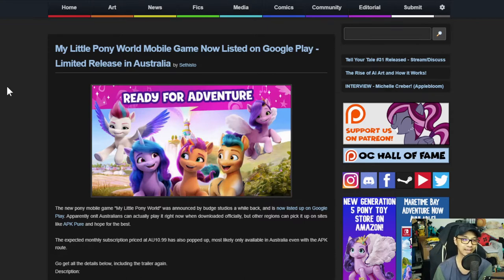We got this, and it's interesting that it's releasing in Australia first. I'm just gonna check if it's in my store yet in Malaysia, because Malaysia and Australia are, I won't say close, but they're far-off neighbors, from a different block. My Little Pony, and it says World? Okay. My Little Pony World. No, it's not in the store. Whoa, what the Celestia is this?